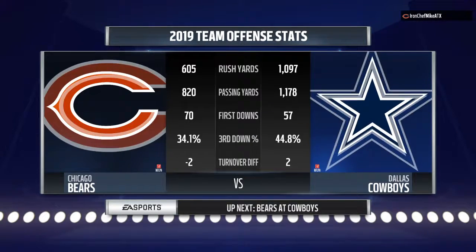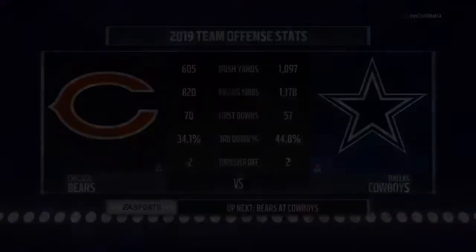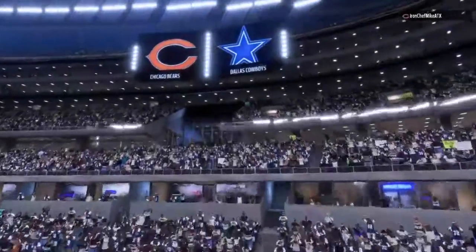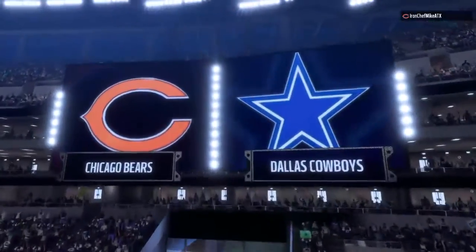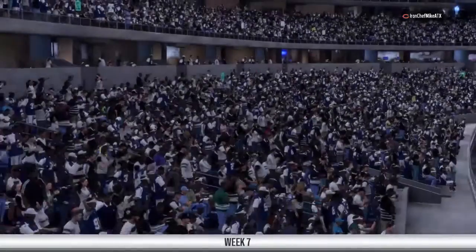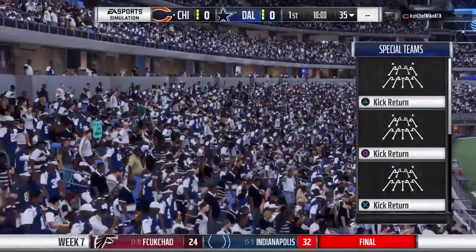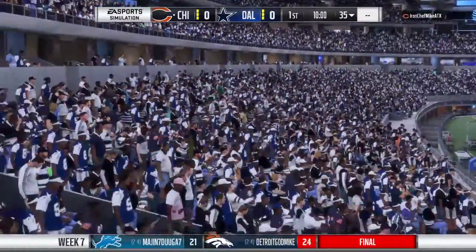Everyone, I'm Larry Ridley. Welcome to the NFL on EA Sports. We should have a good one on tap here today. It's the Cowboys coming in at 3-2, going up against the Bears, who come in at 3-3. All right, we appreciate it, Larry. It's our exclusive coverage of the National Football League on EA Sports.